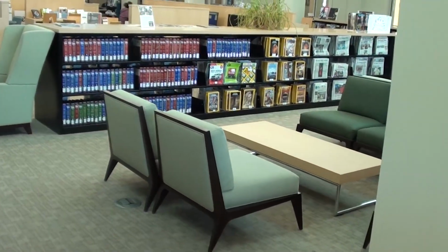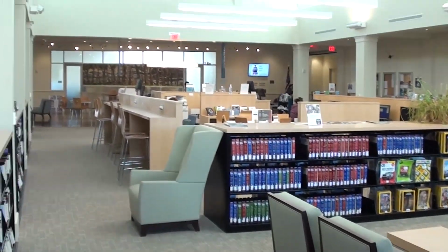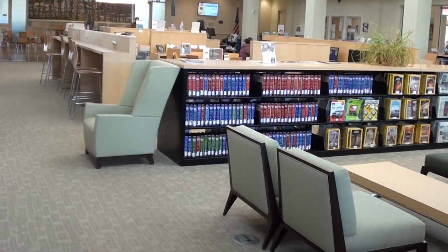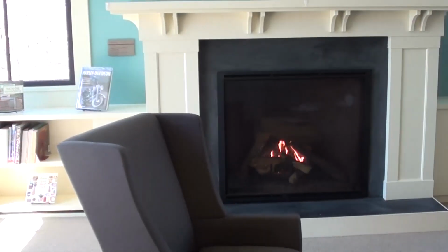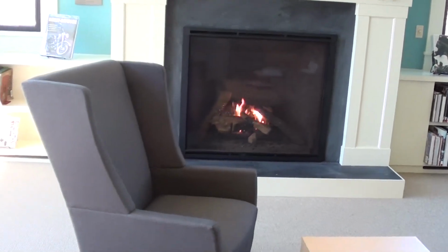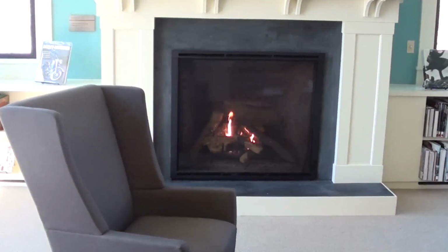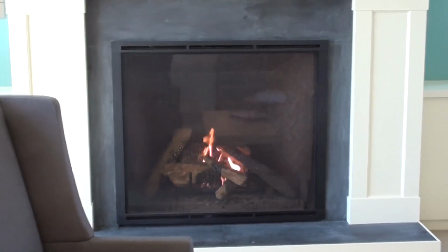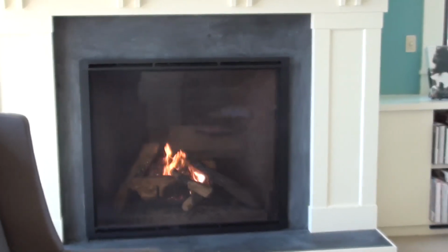There's all type of seating and lounges. As you can see, there are high tabletop chairs, and they have beautiful sofas and lounge areas. Here's a nice cozy room area. Makes you feel like you're in a living room of a house, actually. It's a beautiful gas fireplace. It brings serenity into this room.